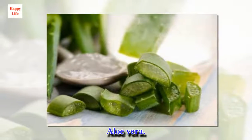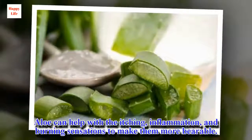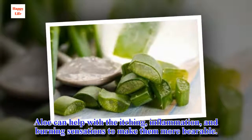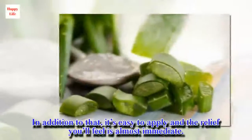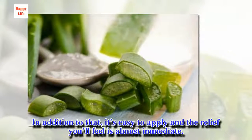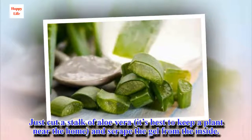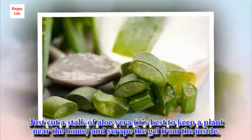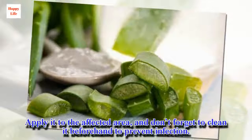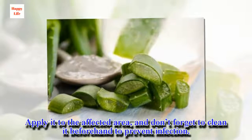Aloe vera. Aloe can help with the itching, inflammation, and burning sensations to make them more bearable. In addition to that, it's easy to apply and the relief you'll feel is almost immediate. Just cut a stalk of aloe vera, it's best to keep a plant near the home, and scrape the gel from the inside. Apply it to the affected area, and don't forget to clean it beforehand to prevent infection.